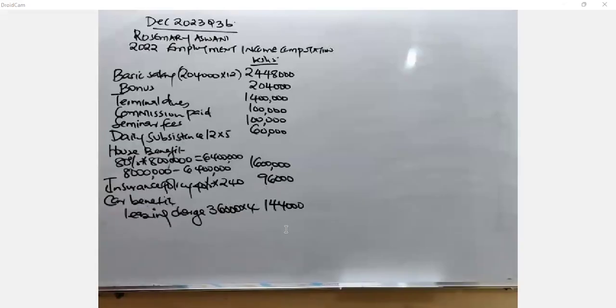Now, note number 10, she paid subscription fees to a professional body amounted to 24,000. You can see that is what she paid personally. So it is not taxable. It is not a benefit from the employer.